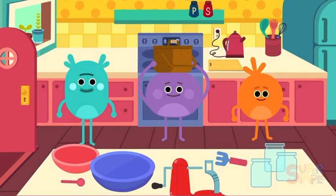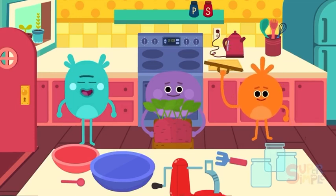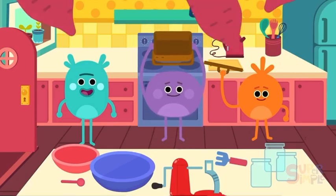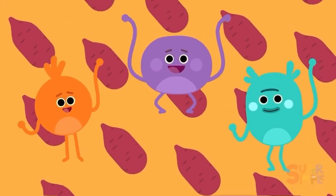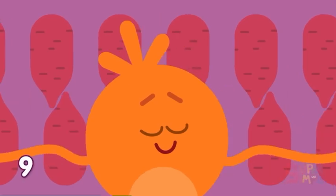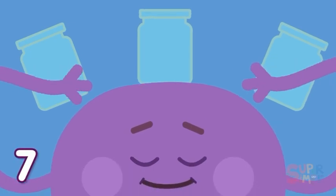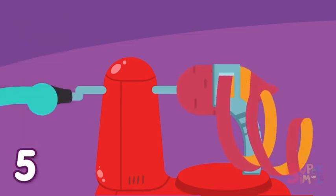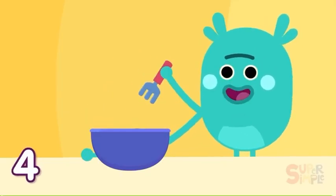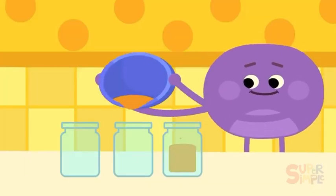Bumble Nums, do you still have the 4 yawning yams? Now that we have the secret ingredient, it's time for the cooking countdown! Ten. Nine. Eight. Two, one!